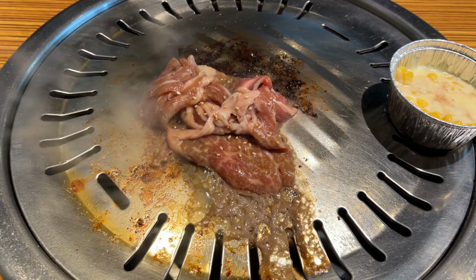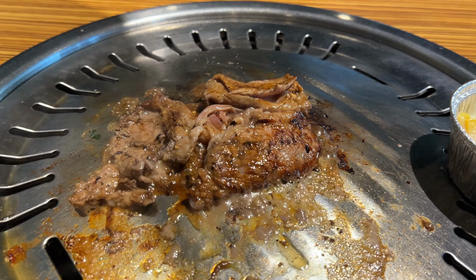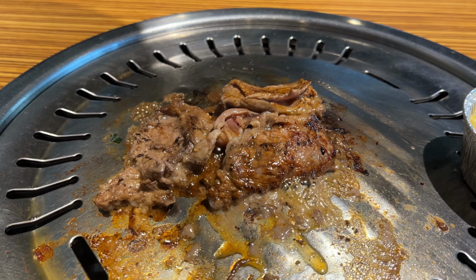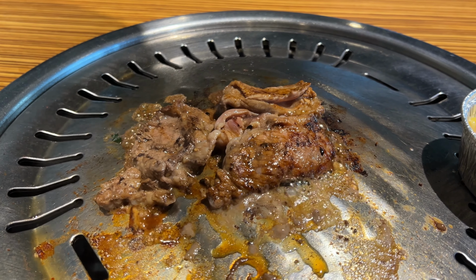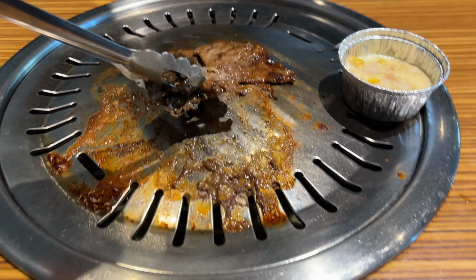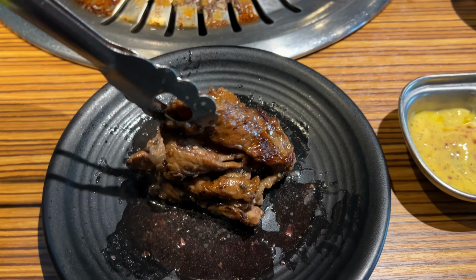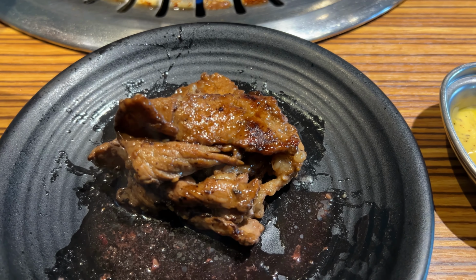Moving on to the beef galbi now. Unlike the LA galbi, this doesn't have any bones in it. And galbi is a traditional Korean barbecue short rib dish. It has a really sweet and savory marinade. Actually, the short rib and hanging tender meats that I ate earlier both seem to have pretty similar marinades. The only thing different was the texture of the meats. So far, all the meat dishes have been pretty tasty.